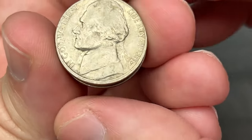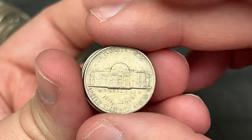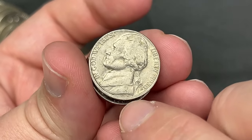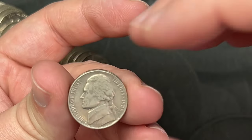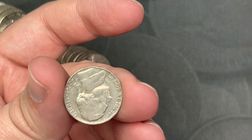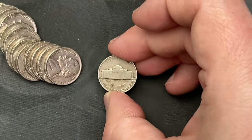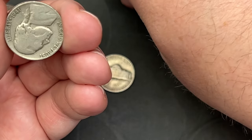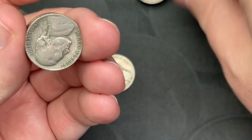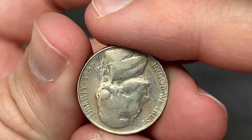This 1980, if you look, it's a little bit misaligned on the obverse there. Oops, off camera. See how there's more rim at the bottom than there is at the top. Decently, I've seen a lot more off. That's an older looking one, so we'll set that one there and check it after these. Oh, 1941. That's our first old nickel. Put that up there.